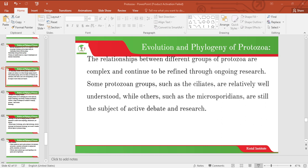Protozoa are important model organisms for studying basic physiological processes such as cell biology, genetics, and evolution. Protozoa have also been used in drug discovery and development. Some of the species are known to produce bioactive compounds. Let's look at research and development, agriculture, and aquaculture. Protozoa play roles in agriculture and aquaculture because they are involved in nutrient cycling and the regulation of microbial populations.